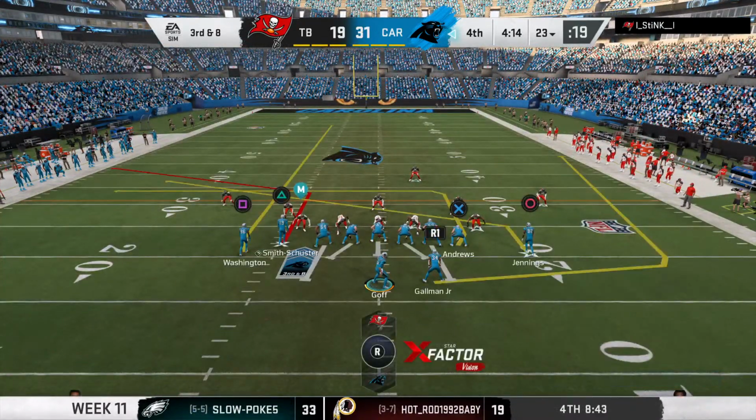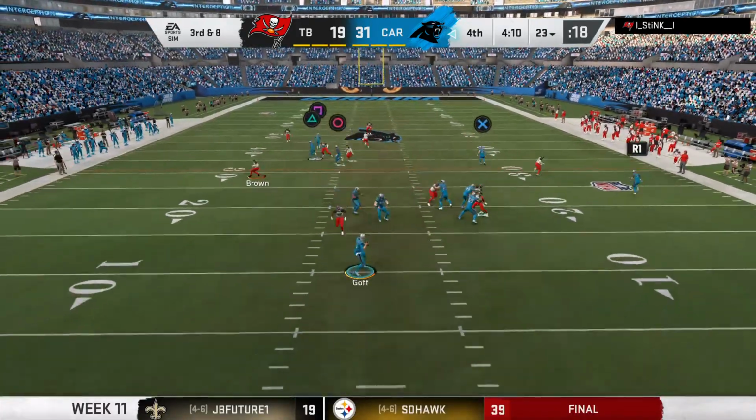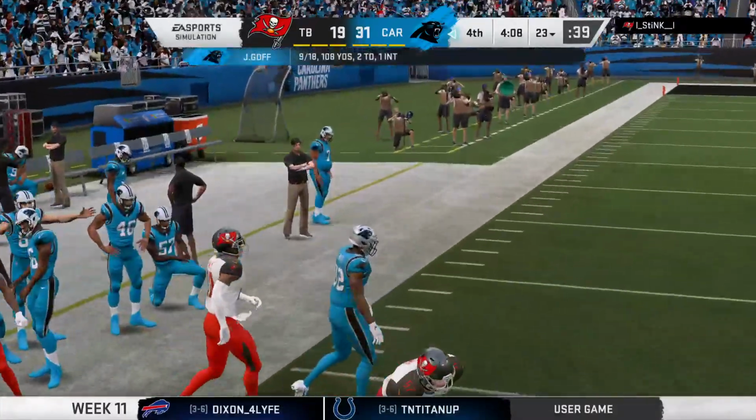Hey, seam 6. Seam 6. Throwing on 3rd. Goff. And the throw there going to be incomplete.